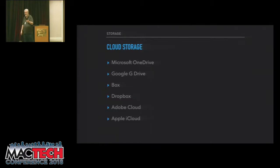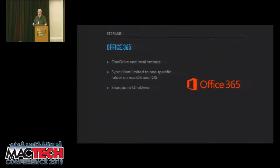OneDrive, again, is the choice that my corporation uses. We're going to look at Google Drive, Box, Dropbox, Adobe Cloud, and Apple's iCloud. So with OneDrive, I'm going to give you an overview. We put it on all the devices, and for traditional laptops and desktops, it creates a folder, and everything that gets put in that folder is now synced up into the cloud. There are some naming convention issues you have to follow. The big issue I found for Mac users is they love slashes.